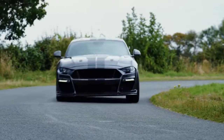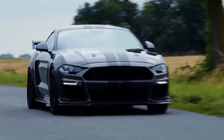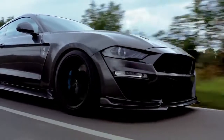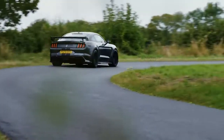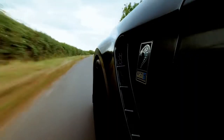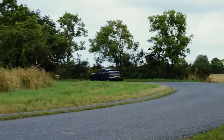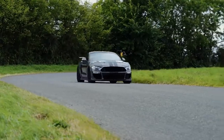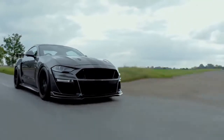Quite a lot. This thing, and I can't quite believe I'm saying this, makes a staggering 859 metric horsepower. 859! The simple answer is that it's ferocious. It accelerates like an absolutely mad thing.